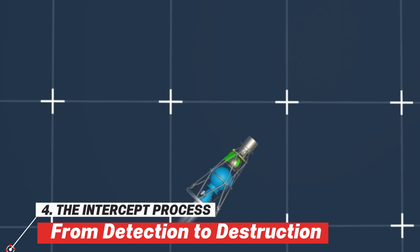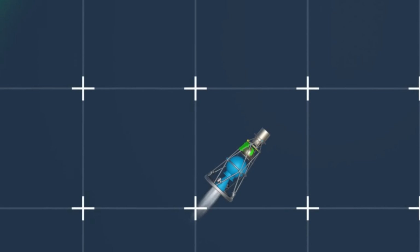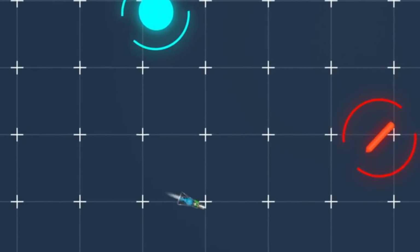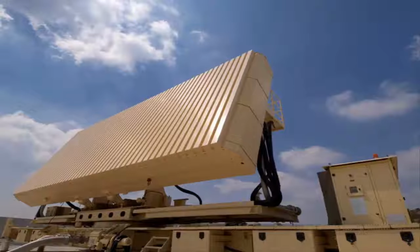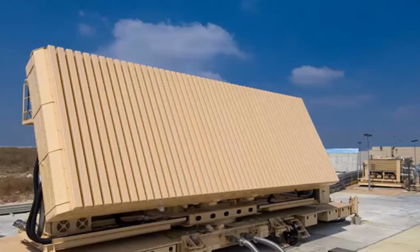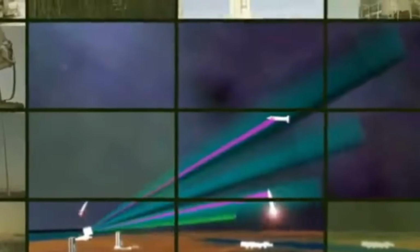The intercept process starts with relentless scanning by the Arrow 3 weapon system, always on the lookout for incoming threats. At the heart of this system is the Green Pine Phased Array Radar, a powerful sensor that sweeps the sky for objects moving at incredible speeds and altitudes. As soon as it detects a potential threat, the radar tracks its path, speed, and predicted impact point, sending all of this information straight to the Battle Management Center.